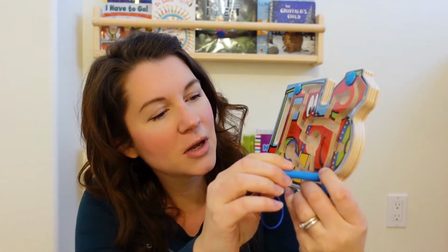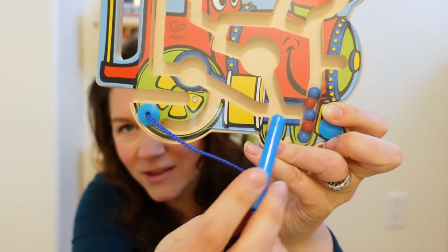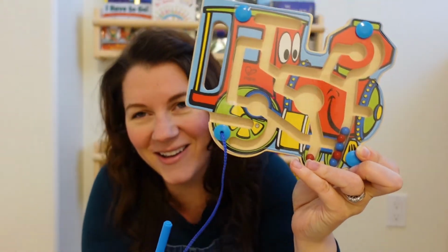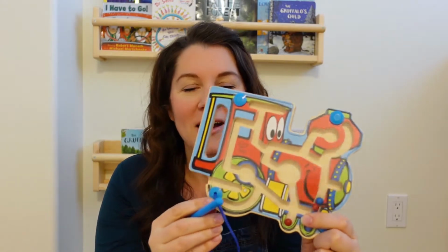Of course, I'm not doing it right while I'm trying to film here, but you guys get the idea. There's little tiny balls inside here, and the magnet moves them around. Of course, this is not easy to do. But yeah, my kids like this one. It's fun. It's like a little maze. And it's another form of entertainment with not a lot of loose pieces, which is really nice.